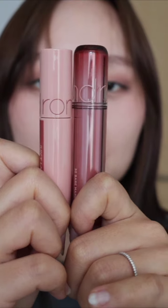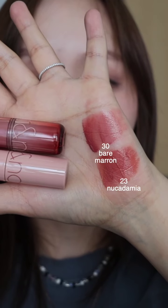Let's compare Nucadamia and Bare Maroon. Nucadamia is at the bottom and Bare Maroon is on top. So they do look quite similar to each other. A slight difference, I'd say Bare Maroon does have more of a muted purple undertone. For Nucadamia, it is more of a brown color. It doesn't have any purple undertones. If you prefer more caramel undertones, I recommend Nucadamia. And if you like purple mauve undertones, I recommend Bare Maroon. Very similar, but a slight difference.